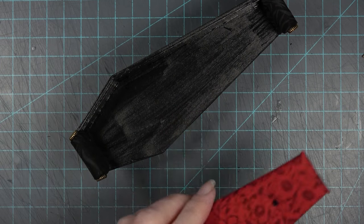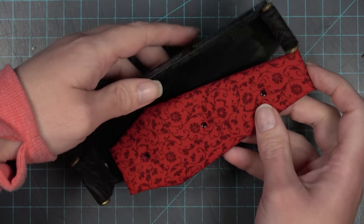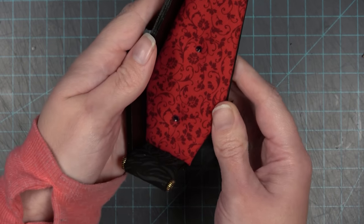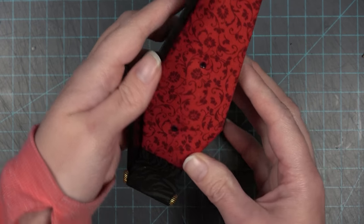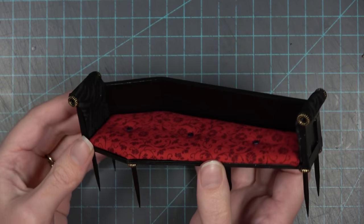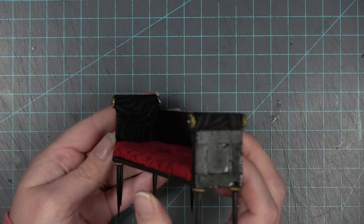So now we can test it in the vampire couch. And I think the red works really well. It makes me wonder if I should have done the arms in red, or, I don't know, maybe they look good in black. But this could be done in so many different ways and so many different colors, but I think the red just really made this pop.